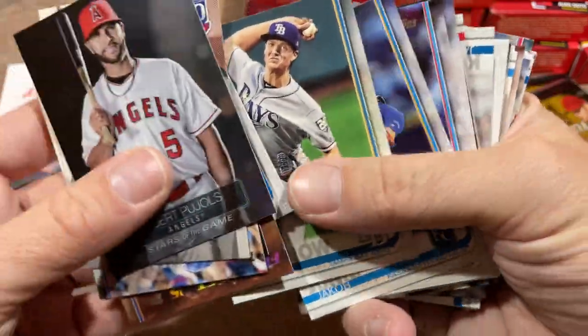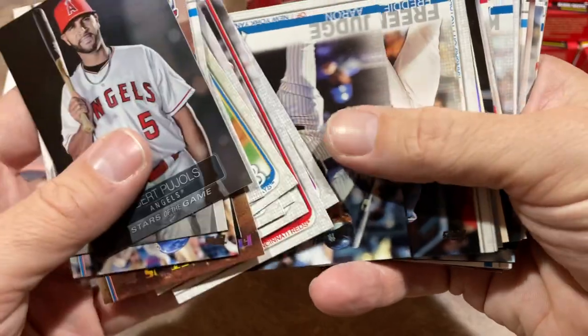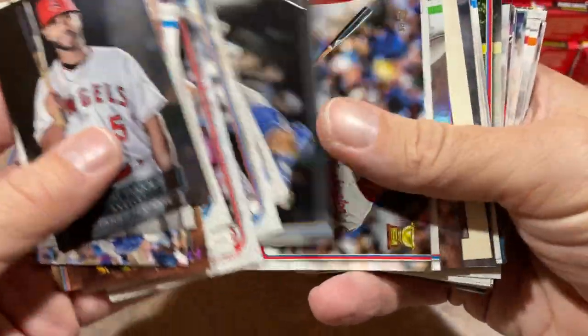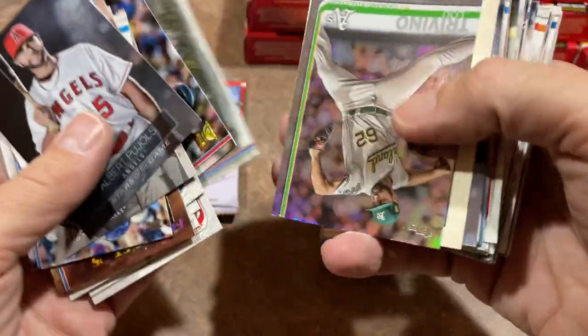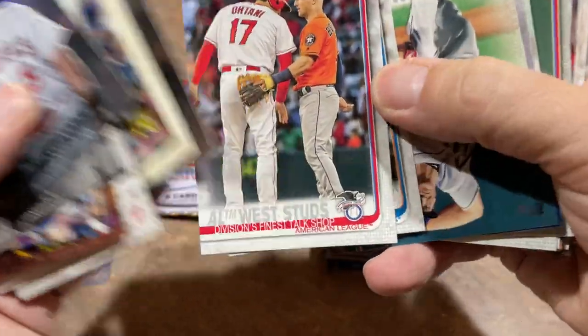Tyler Glasnow now, coming off of Tommy John surgery. Jesse Winker had a good season. There's Aaron Judge, who graces the cover of the pack, along with Babe Ruth. Juan Soto Gold Cup card. And all these cards are a little bit warped. I don't know if you could tell. At least that pack. It's a Ty Cobb reprint card. Shohei Ohtani and Alex Bregman.